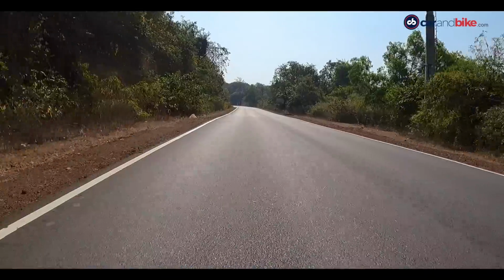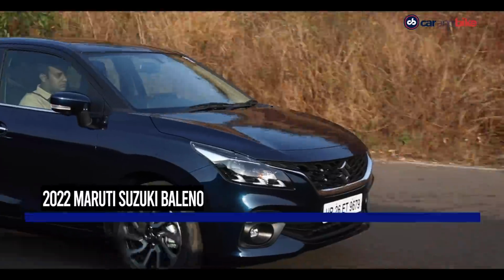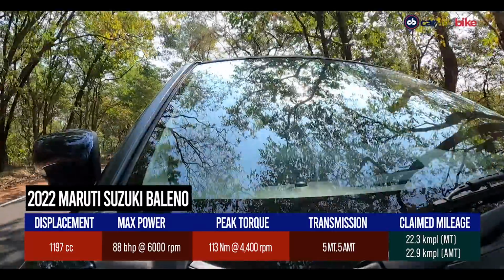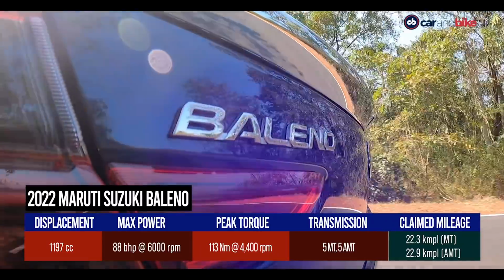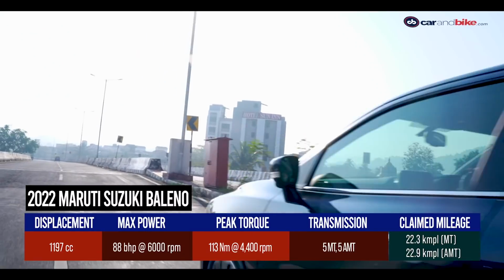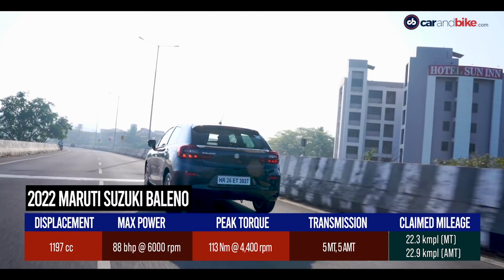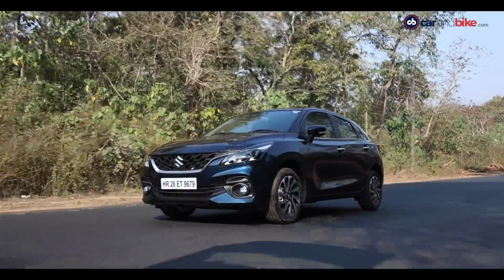But what you want to know is how it drives, especially since it's the new 1.2-litre petrol engine. It punches out 88 brake horsepower, and we know there should have been more on offer. It's not a turbocharged engine either, though we feel that Maruti Suzuki could truly democratize that technology. But let's look at how the manual transmission fares.